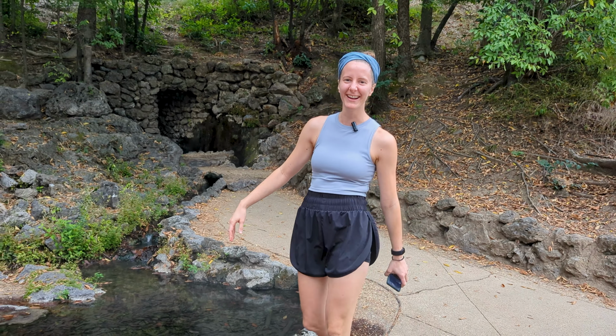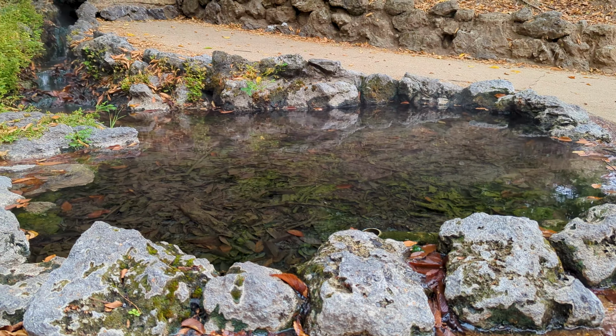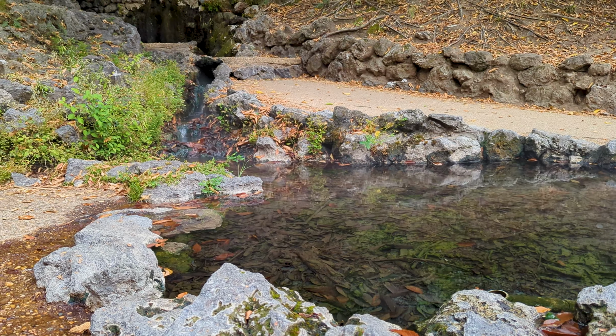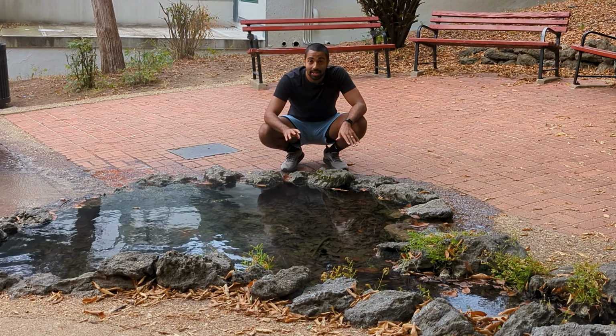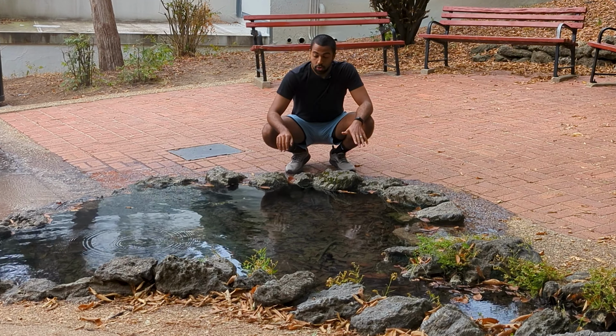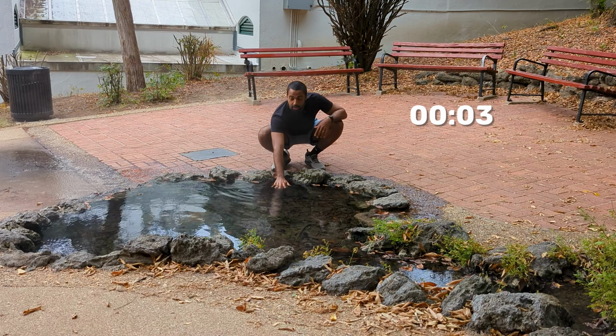It's already hot out. So they had the springs, and so they would cap it like this. So they would make pools of water. And then they would have people come in and for medicinal uses, they would soak their bodies in the mineral water. All right, I'm gonna see how long I can hold my hand in there, and when I take it out, that's when it gets too hot. Ready? Okay.